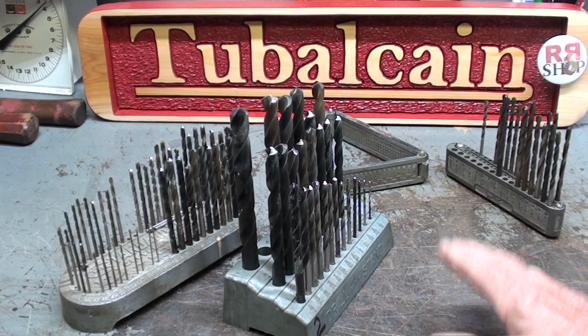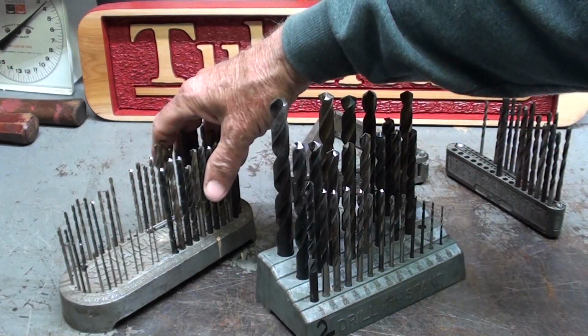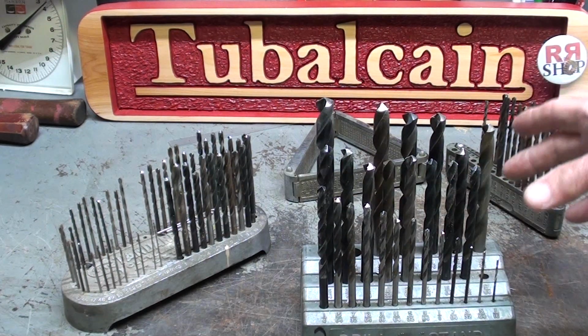But let me start out with, Adam Booth had a good video on these drill indexes, and he really likes these antique ones, and I don't have a whole lot of them, but let me show you what I have and what I'm going to send to Adam. I know I told him a few weeks ago that I was going to send it, and I still haven't.